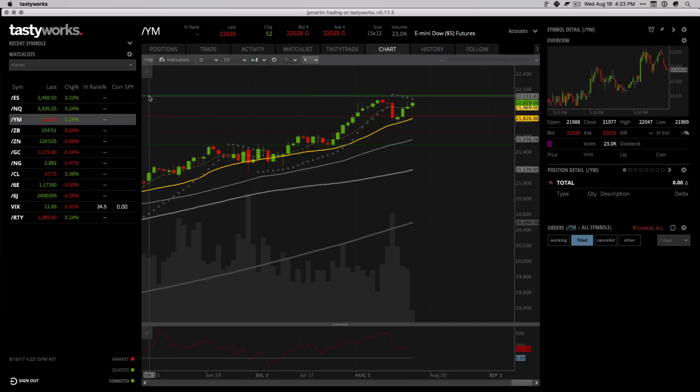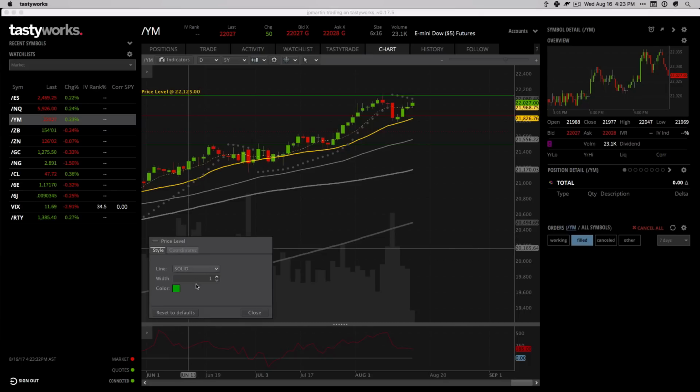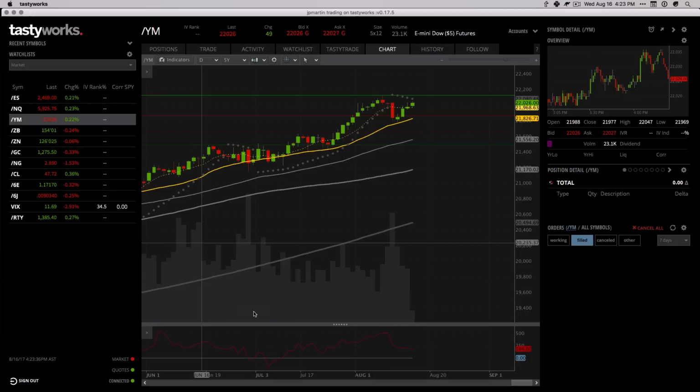I would have liked to see what I was clicking on right here. It just says price level. It doesn't give me much information other than that. With Thinkorswim, what I like is it actually shows you, so you don't really need to add that information in there. Let me just try clicking on this. No, there is no option to set there, but nevertheless, it's a very elementary thing.